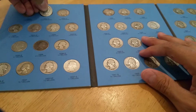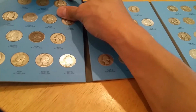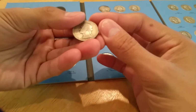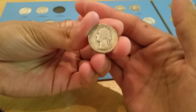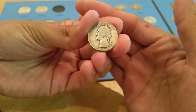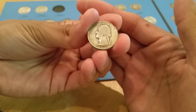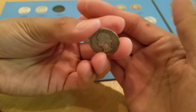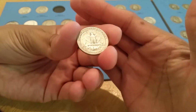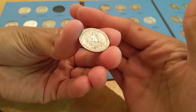And this one, I honestly don't remember how much I paid for it, but I got these as a pair. The seller had both of these. The only thing about this one is it had a big old scratch around it, but I'm okay with it. 1932. And then this one is going to be the S, 408,000 minted, which we all know is not the actual number that are out there.